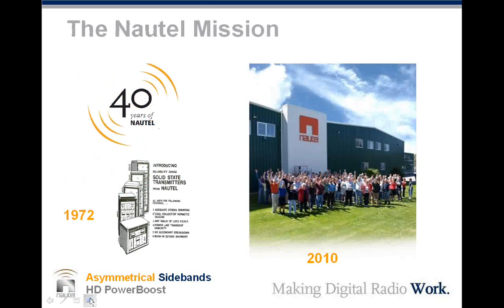So just a little bit about Nautel. As I mentioned, we're on the shores of St. Margaret's Bay here in Nova Scotia, with offices throughout the United States as well. This is actually our 41st year, and we started making solid-state radio transmitters in around 1972. Interestingly enough, a little fact that some people don't know is that Nautel has never made a tube-type transmitter. So we've always been on the cutting edge of solid-state radio transmission.